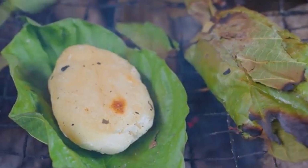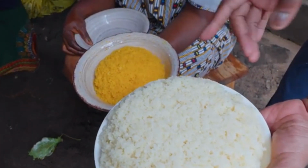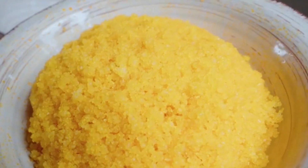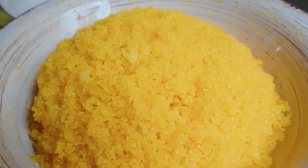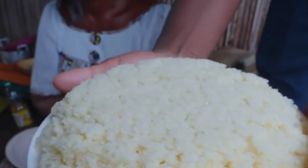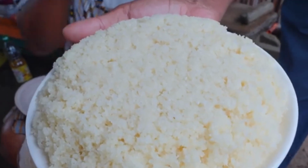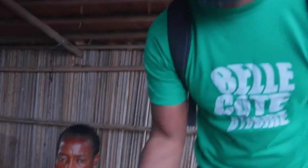Okay, merci. Basically, the two are the same thing. The difference between them is the color, which turns yellow because of the palm oil that is mixed in with this one. All right. And this is cassava semolina, which is also known as acheke. It's the national treasure. It's our trademark. One of the staples of Ivorian cuisine. Exactly.